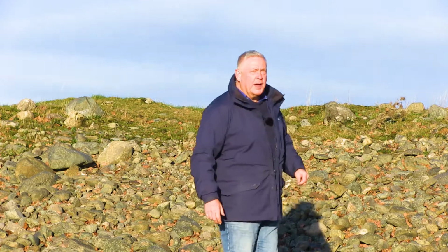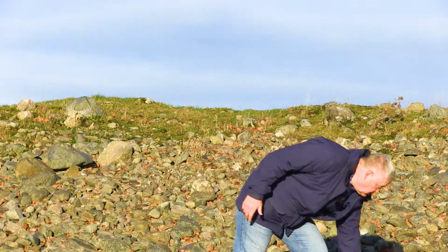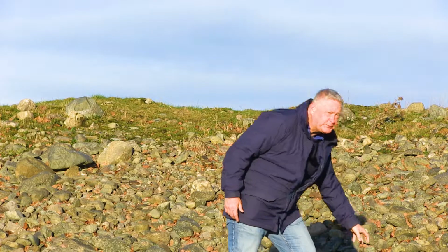Henge banks here at Mayburgh are another unique feature. You can't see anything like this anywhere else in the world. The banks are made out of these stones, each one collected from the banks of the River Eamont just down the road. There would have been hundreds and thousands of these collected to build the monument.